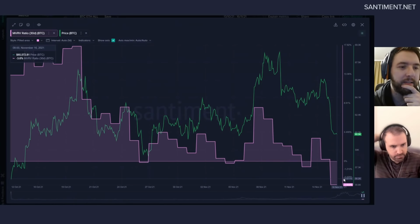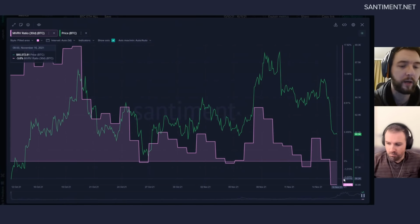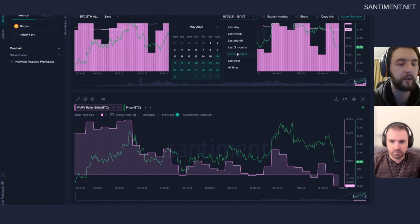So that means that on average, all addresses that have acquired Bitcoin in the previous 30 days are currently down 3.6% on their initial investment, right? So they're below break even for the first time in quite a while, actually. They're below break even at around minus 4%. So the way that people use this metric is they look at historical trends.